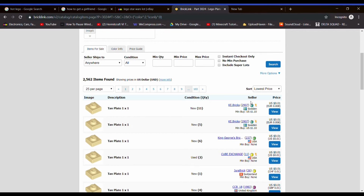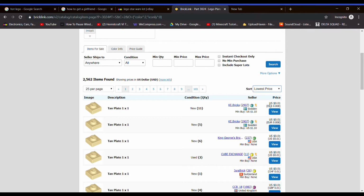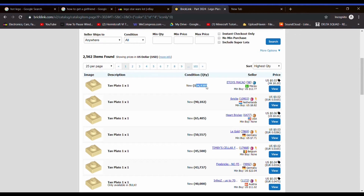So as you can see, it shows you the prices. You can sort between price, quantity, stuff like that. I usually do quantity because I don't want to be buying little couple pieces. I want to be buying a bulk amount. But we also want to keep in mind that we can find it for a lower price. As you saw before, that was about 2 cents there. We're looking for something that is not crazy high, and that's something you got to watch out for the bulk ones. They're usually selling them for 6 cents, stuff like that. The whole point of Bricklink is buying the part cheaper than on Lego.